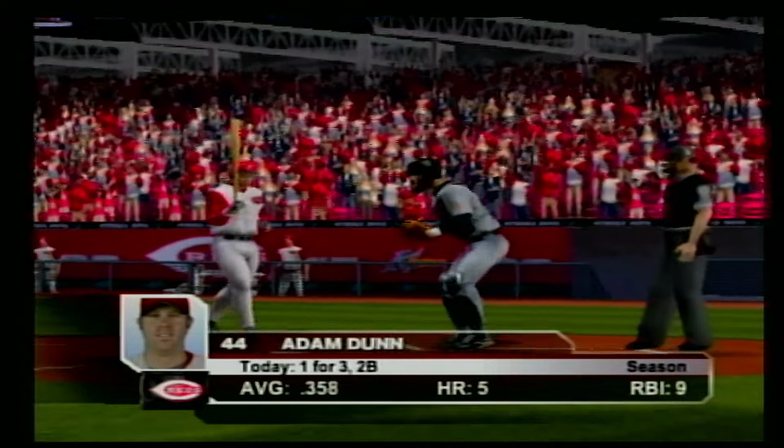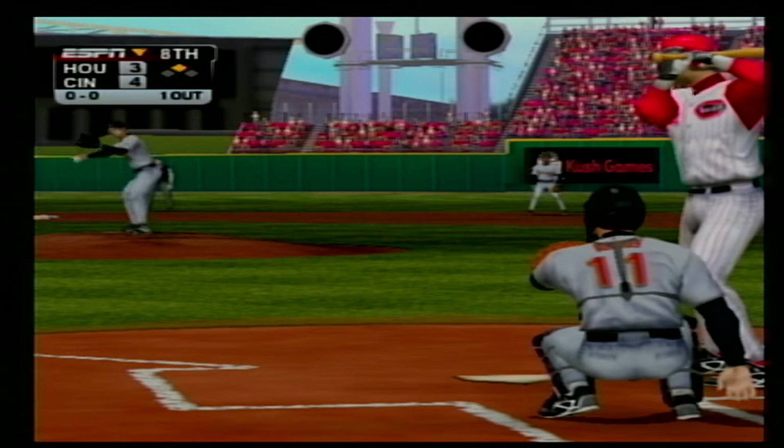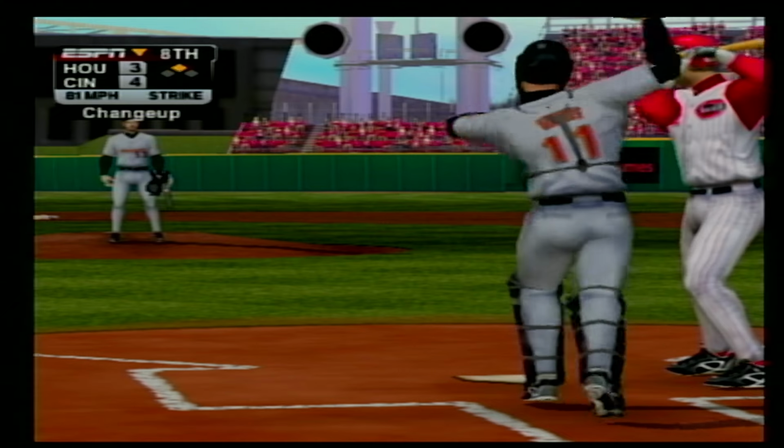Dunn will come to bat now. He's 1 for 3 in the game. And on second, 1 out. First pitch to him. Man, you don't want to throw it there in the middle of the plate.